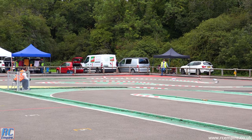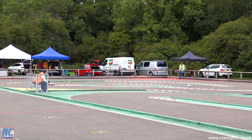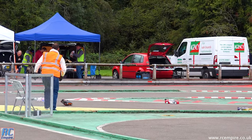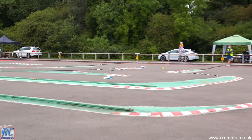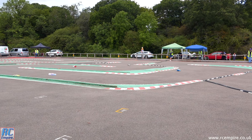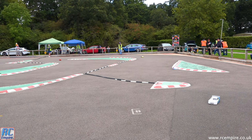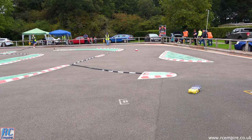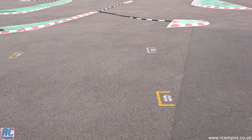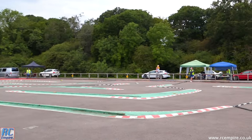5, 2, 1. And you're all away. So Stuart has made the best start. And Mike. Oh dear. I think that's going to be John Dunford having lost his rear wing. You have to be very careful with that there, John. Careful into the sweeper.